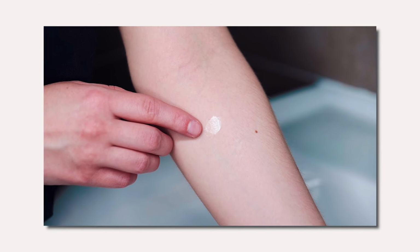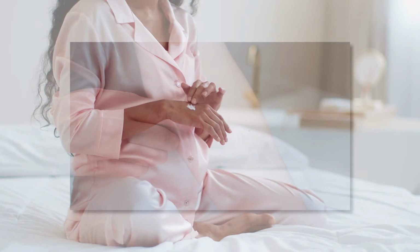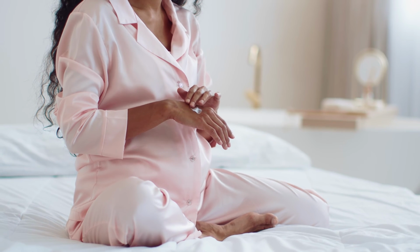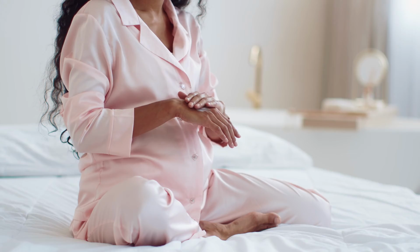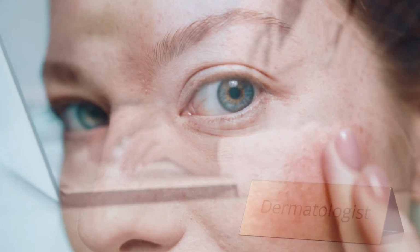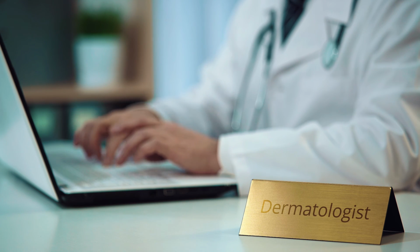As with any skincare product, it's important to patch test prior to applying to your face. It is also not recommended to use during pregnancy or breastfeeding without consulting with a healthcare professional. If you experience persistent irritation or adverse reactions, discontinue use and consult with a dermatologist or your healthcare professional.